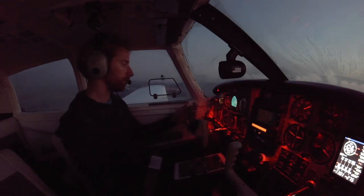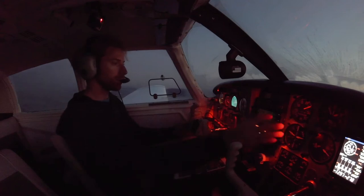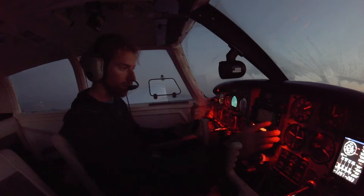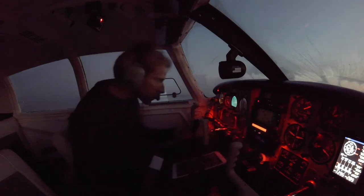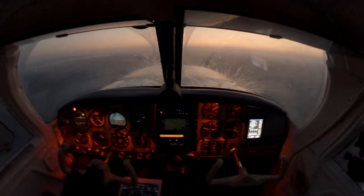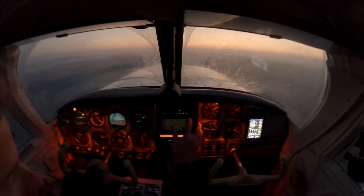GPS. Cleared to 5000. So that's the ILS for runway 25. Can switch off the landing light. Switch over to radar.